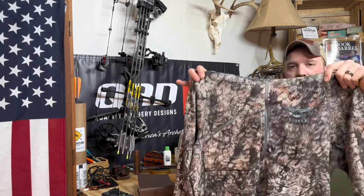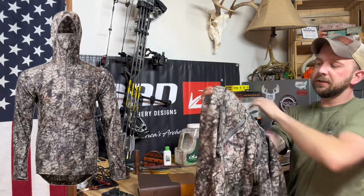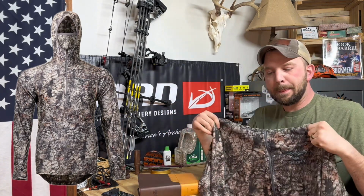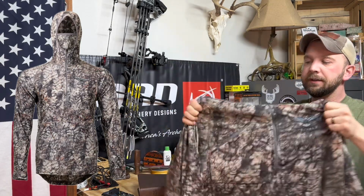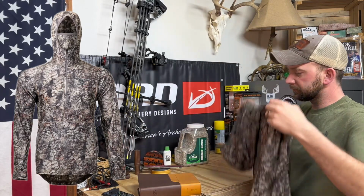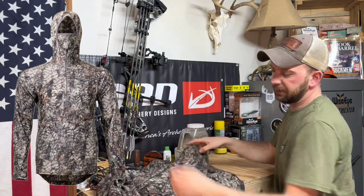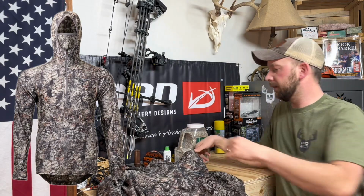This is their midweight hoodie. It is 90% polyester, 10% spandex. It's got an antimicrobial treatment on it, which helps with scent control. It is a 4-way stretch, so it stretches 4 different ways. I believe this is actually a polygrid fleece is what they call this. A couple things right off the rip: you have a big pouch in the front, the big kangaroo pocket.